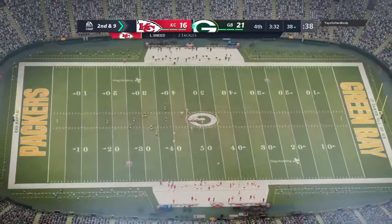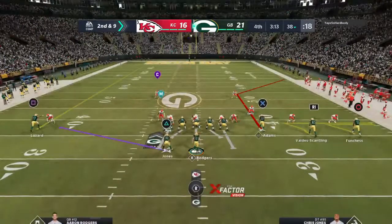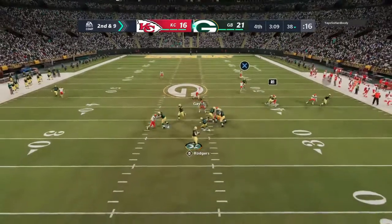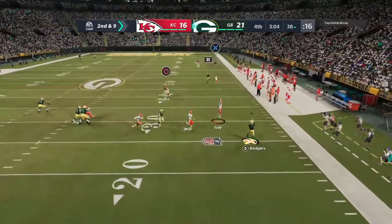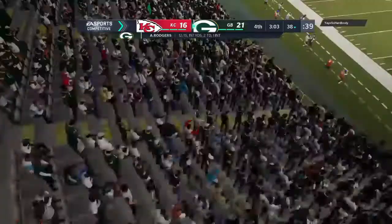Gain of a yard. Brings up 2nd and 9. From the gun, it's Rodgers. Flushed out right. And his throw here is incomplete.